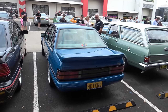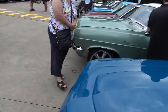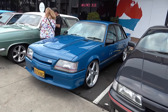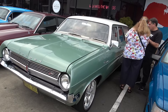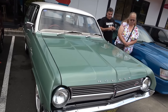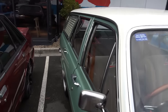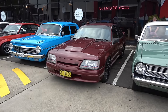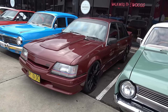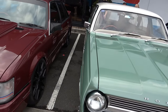And next up we've got the VK HDT in the traditional blue. Nice. Group A. Sweet. Check out the Magic Holden wagon. Beautifully presented. Nice polished wheels. Nice interior. Sweet stuff. You get the VKSS. What a beauty. Now this is a rear colour. Group 3. Very nice. Now I'm not going to squeeze in through there because I may scrape the cars.